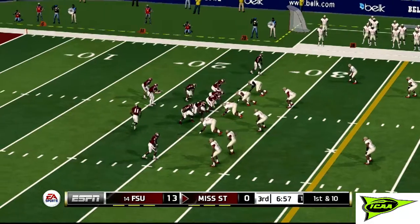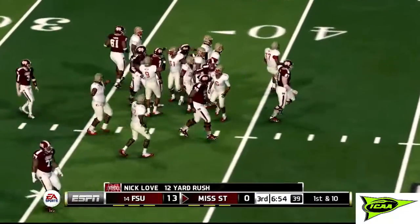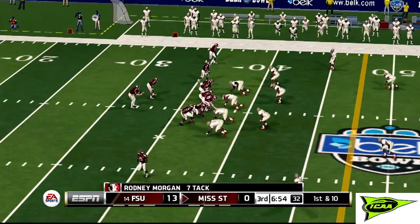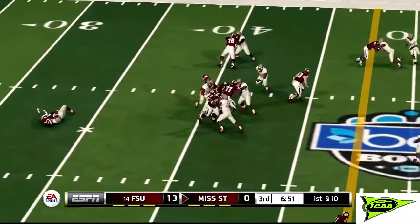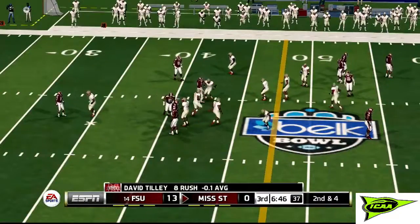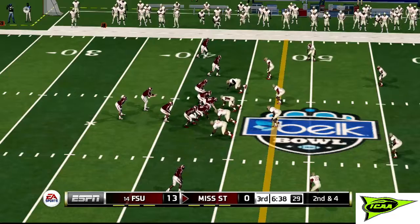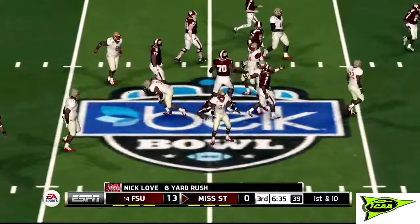Makes it to the 37. The reason why it's so crucial to be able to run effectively like this is it keeps the defense guessing. They have no idea whether you're passing or running, even if you need medium to long range yards. Nice run up the middle. That's a great tackle at the 49-yard line.